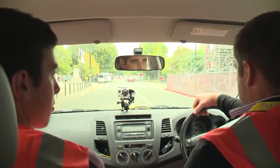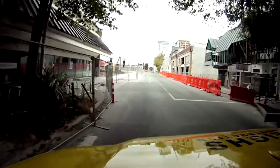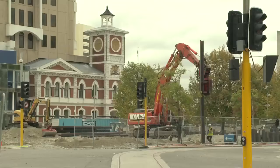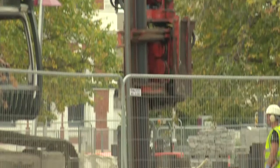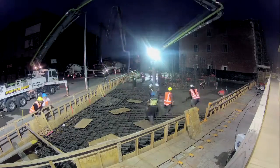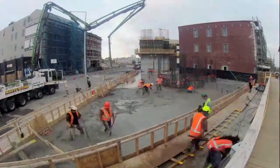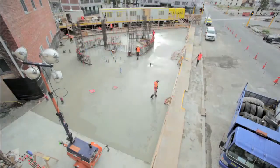Concrete is quite important with the rebuild. Oh, it's huge. We're seeing more and more concrete in the jobs than ever before, largely due to the unstable ground conditions in the inner city here. They're requiring a lot more concrete foundations. The job we're going to go see today has nearly 1,000 cubic metres of concrete in the foundations, which is phenomenal for a building of its size. We did 650, nearly 700 cubes, I think, in one day, which is the largest pour in the rebuild to date, so something we're quite proud of.